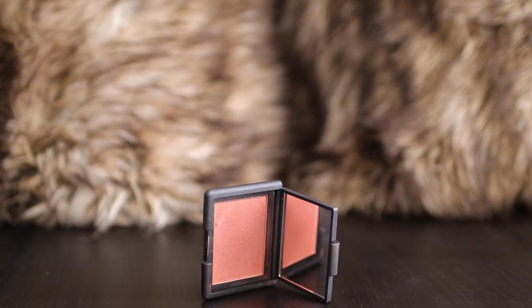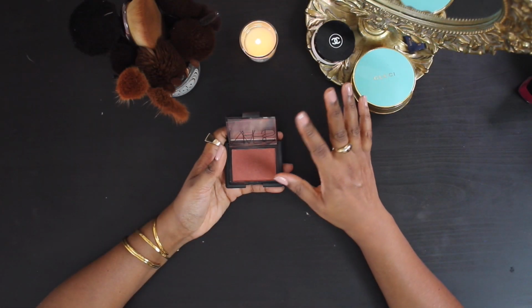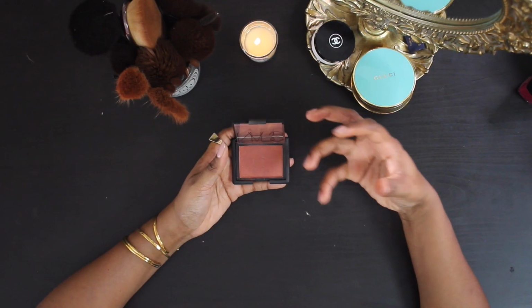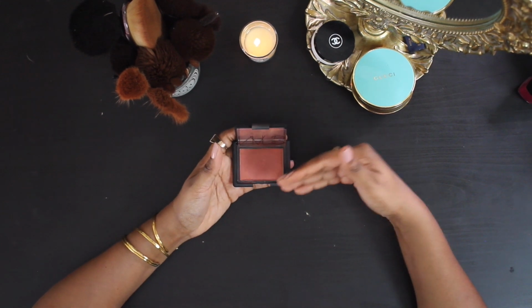If you watched my vlog, I don't remember which one it was, but you should be watching my vlogs. If you watched my vlog, you saw me unbox and talk about this blush. This is the Nars blush called Savage. I have been using this so much. It is such a nice wash of color on your cheeks when you don't want to do too much, and yeah, I love it, especially for somebody that's brown, somebody that's darker. This is great for our complexion.